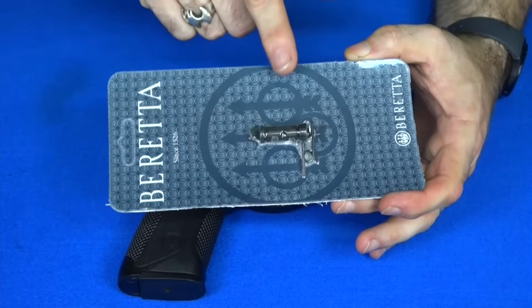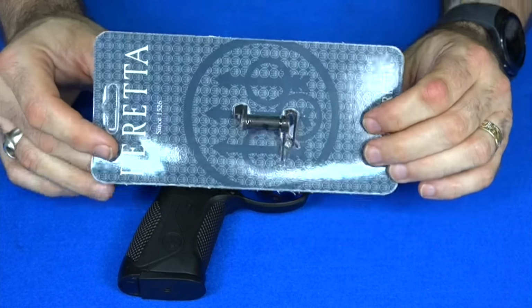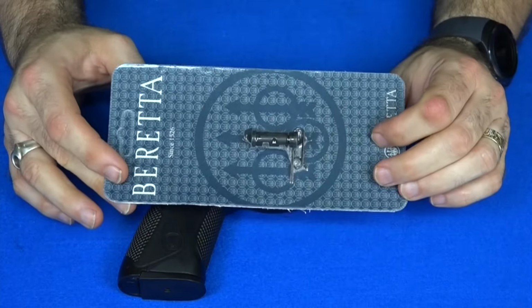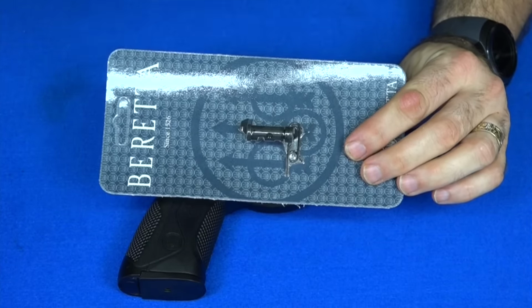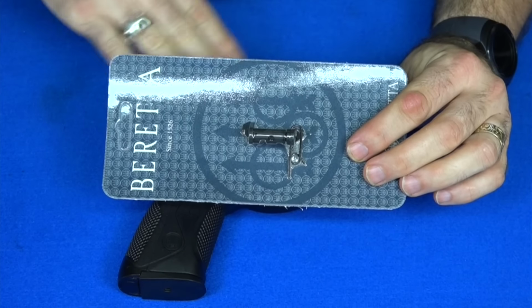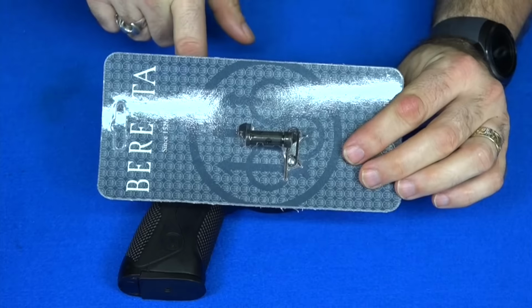But you know, while I'm making this video, I'm going to go ahead and solve one of the problems because I got a different safety here for the gun. So I'm going to take care of that safety issue right away. Now, this is not the low profile safety. I put the low profile safety on this gun once before. Didn't like them. They sat too flush with the frame. They were hard to actuate. So I didn't really like those. I took them off and put these ones back on.